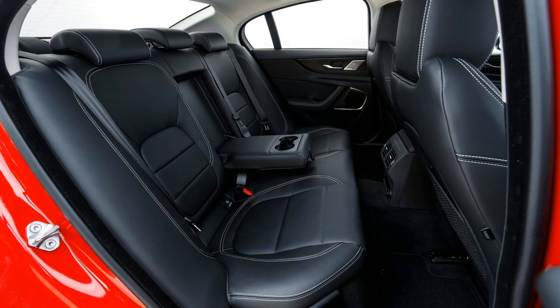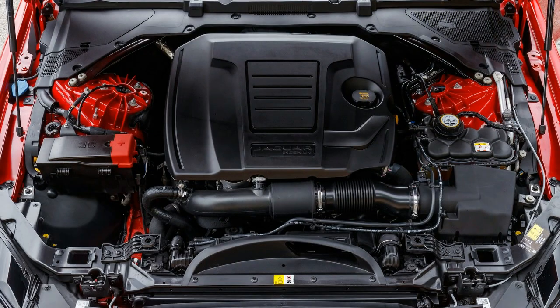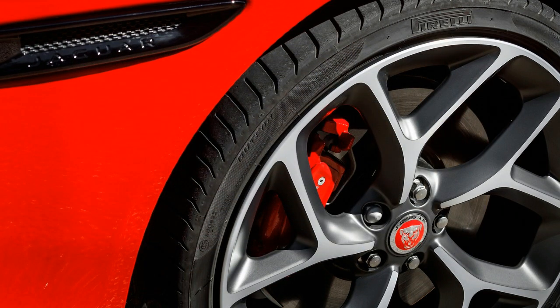Each one of those figures squares with rivals like the C-Class, 3 Series and A4, and curb weight ranges from 3,385 to 3,560 pounds like them, from base rear-drive trim to fully stacked AWD trim.